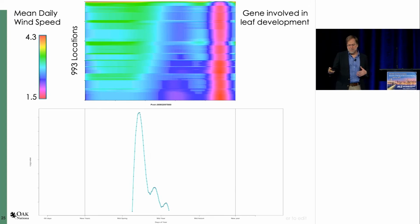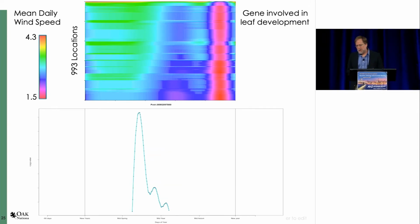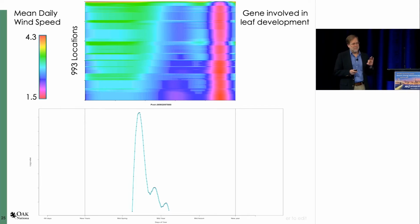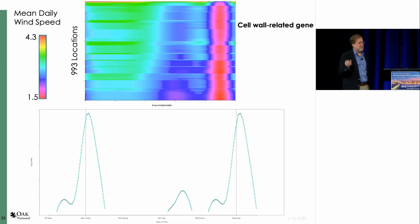Now, a different climate type, in this case wind stress, wind speed, and we see in the spring a very strong signal that pops up in a specific SNP, and this happens to be a gene involved in leaf development. You can imagine as your tender young leaves are coming out of the shoots in the spring, they're going to be very sensitive to wind stress, so it's clearly an adaptation to wind speed in the spring.